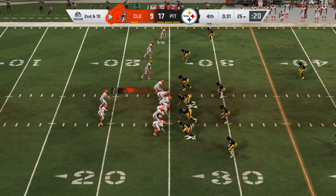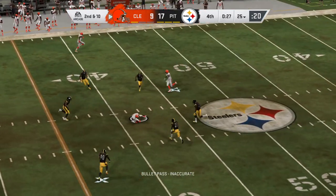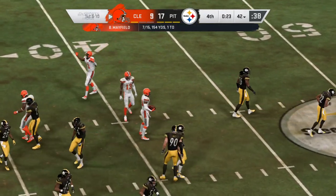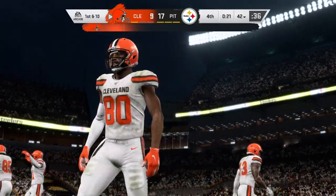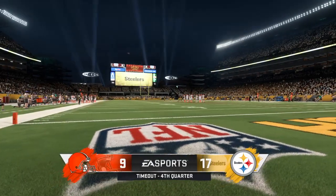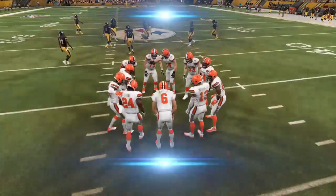An incomplete pass leads to 2nd and 10 from the 25. And he's got his man on the crossing route. That's Landry. And they get him down, but not before he takes it across the 40-yard line. The Browns will quickly use their 3rd and final timeout, as the clock will stop with an even 20 seconds left to go.